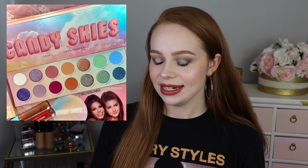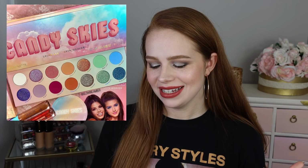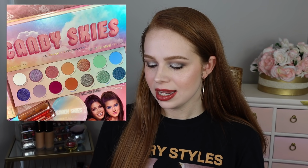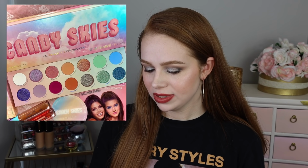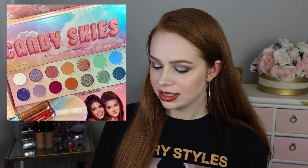So this is the Candy Skies palette, and this is pretty cute. I mean, it is just a rainbow palette, but it has some fun pastel tones, and all of the metallics look very, very intense, like pistachio, sunset, macaroon. They all look so cute.